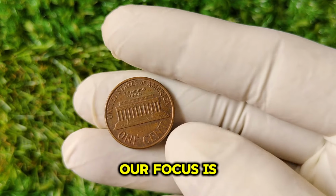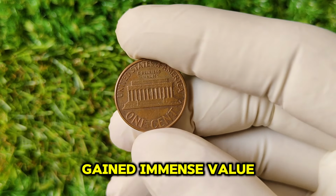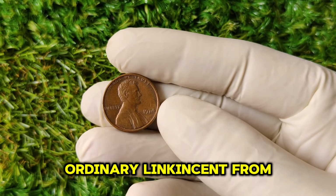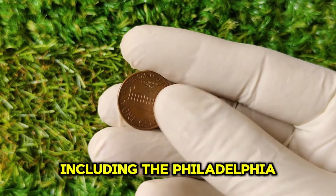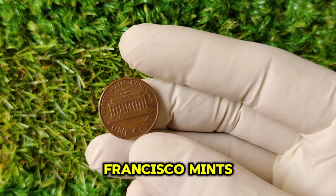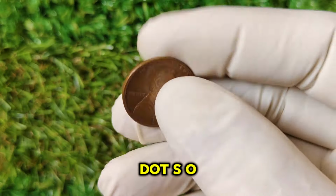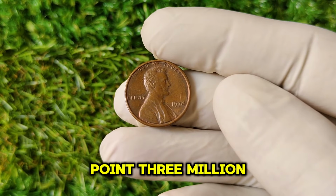However, our focus is on a different version of the 1974 penny that has also gained immense value for completely different reasons. This penny looks almost identical to any other ordinary Lincoln cent from the time. It was struck at multiple mints, including the Philadelphia, Denver, and San Francisco mints, with billions of them made. But there's more to the story. So, how does a coin that seems so ordinary reach a value of $1.3 million?